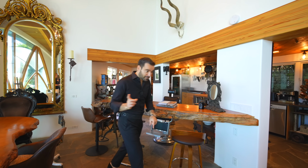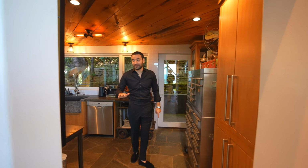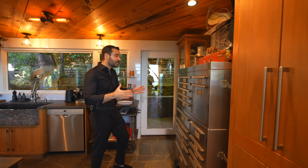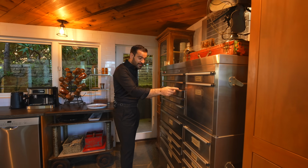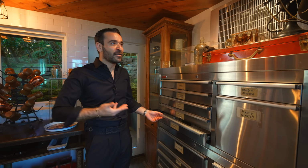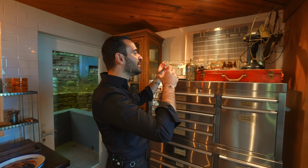In fact, let me show everyone the kitchen. I also have never seen a kitchen like this before. Cody, we're gonna show every single corner. You ready? Let's do it. All right, first we have a tool chest as part of your cabinetry. Everything is labeled, literally a tool chest that you would normally have in your garage, but they placed it in the kitchen here. And look at all the art pieces or these accessories.